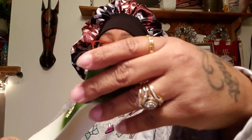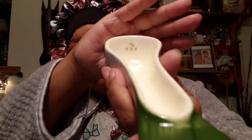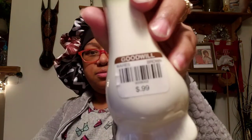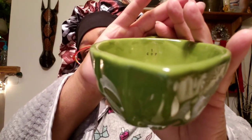We have this, a celery or onion? This an onion. Yeah, this is the onion. And it is a fourth of a cup, and that one was 99 cents as well. And then I have the artichoke. It was 99 cents, and this is one cup. There we go. One cup, half a cup, third of a cup, fourth of a cup.